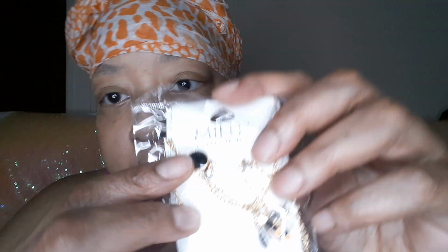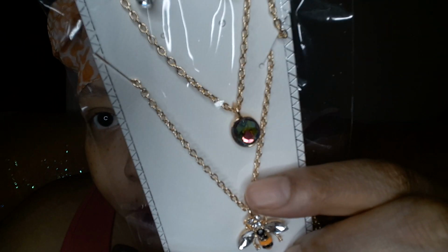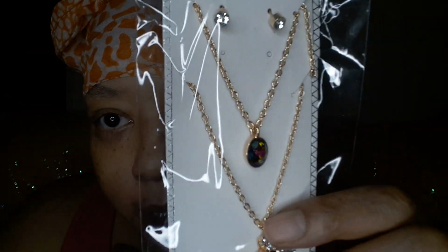And the only difference with all of these bee necklaces is this stone right here. As you can see, I got it in black, and I also got it in that multicolored stone. Okay, I think it's called a Mystic Topaz. I don't know if that's its proper name, but when my mom passed away, we found some of her jewelry and it was listed as a Mystic Topaz. So that's what I'm going with.